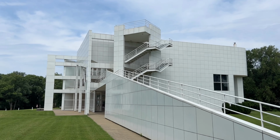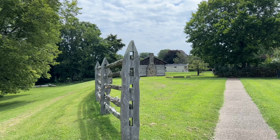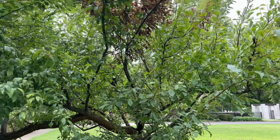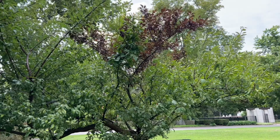While there are buildings scattered throughout the community from the 1800s, the visitor center was built to represent the future. And right next to it, you have a couple of the trees of 40 fruits. And these trees actually produce stone fruits of various varieties because the trees have been grafted together over the years.